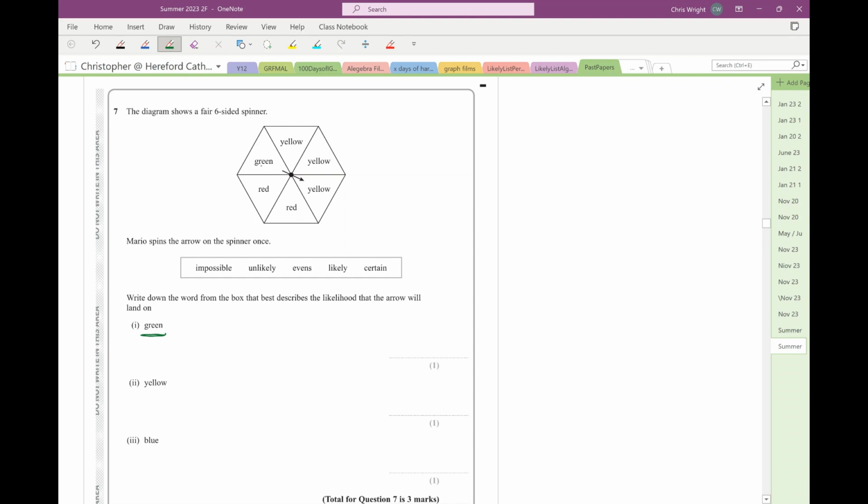Well, here's the only green one, right? So it's possible, isn't it? But it's less than half, isn't it? It's going to be unlikely. So that's my answer for that one. Because in fact, the probability is only 1 out of 6, isn't it?